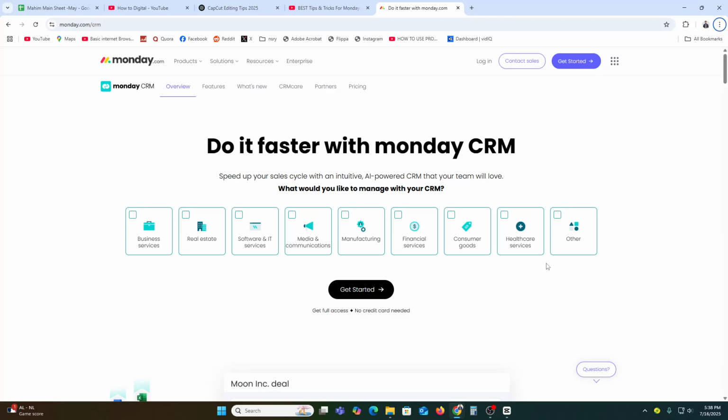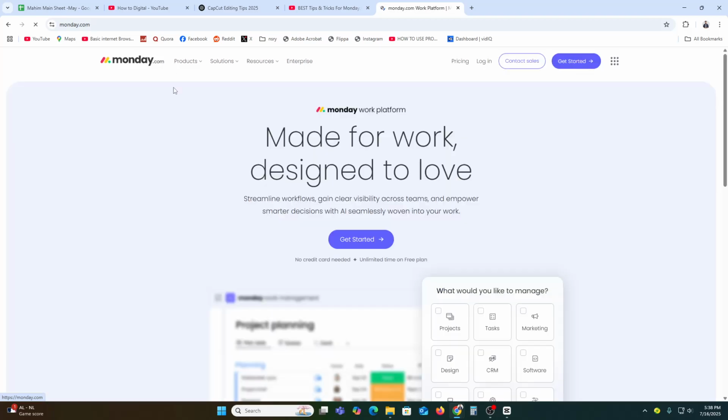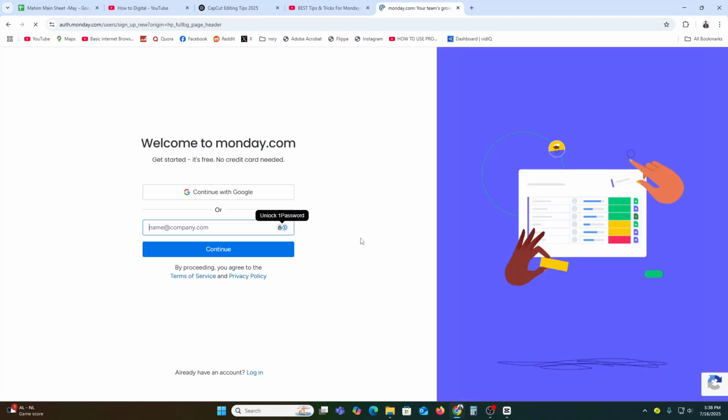So first of all, we are going to talk about using templates to save time. Tip number one is to start with a template instead of building from scratch. As you can see here, we have already landed on the Monday platform. So I will create an account here. I'll click over here on Get Started. Once I click, it will take a couple of minutes, and here I'll go with Google.